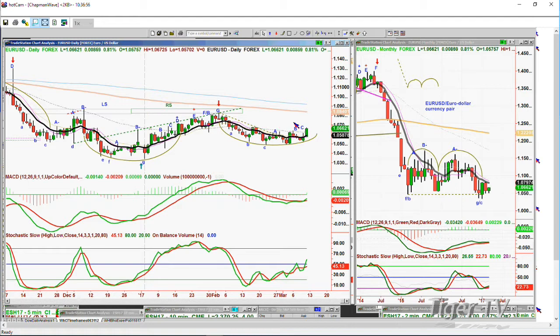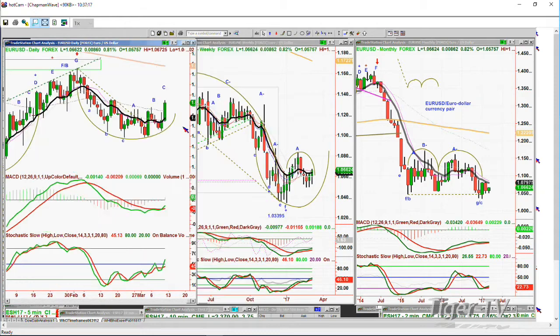strong leg C within that cup formation that I was drawing the other day. Still hasn't taken out the high of the 2nd of February of 1.082, but it's acting very well. The MACD is improving, stochastic's improving. I think the euro dollar is telling us that it has a little bit further to go on the upside. The monthly chart still has me worried.